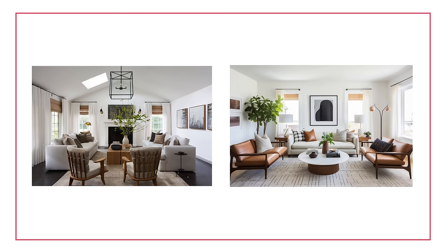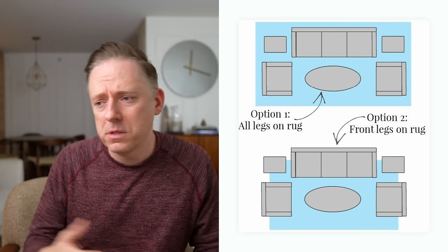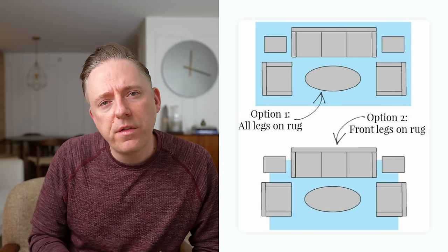And if you have a really big, gorgeous, wonderful open concept space and you've got a fabulous living room, you may want to consider putting all the legs on top of the rug. That's a little bit more of a luxe look, but you don't have to. You can just do the two legs. That's what I do in this place because it's a smaller apartment. It's a two bedroom. So for me, that all makes sense. But choose a rug that is the right size for the room that is going to have those front two legs, because if you choose something too small, it's going to appear really, really cheap.